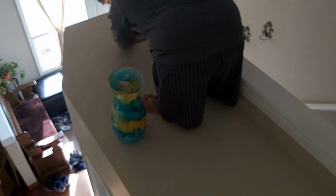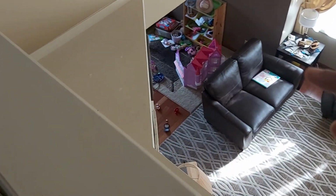No, babe. Next, we're going to tackle this little platform here. We had a plate kept here on a stand. So we took that out the other day and cleaned it.